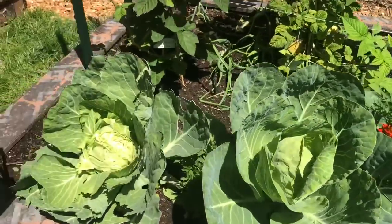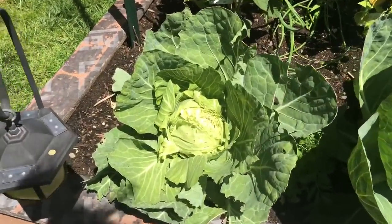My best cabbage, what I felt was my best cabbage, the chickens got.